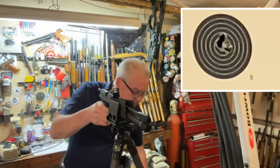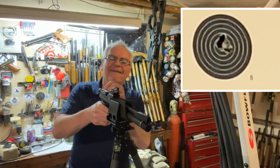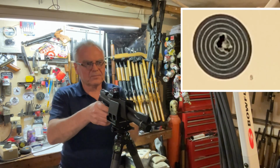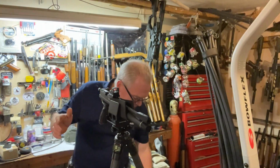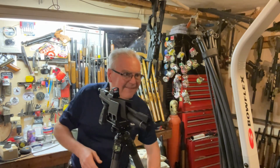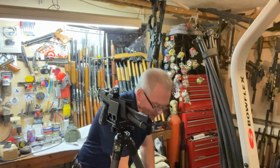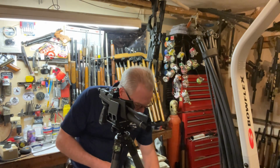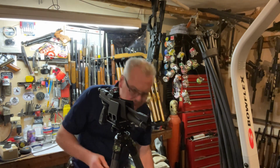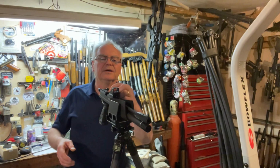All right. It's looking like a better group than the Stoegers for sure. All right, so we are looking good there. I can see it. It's a little wider than one pellet width, but might stand up.